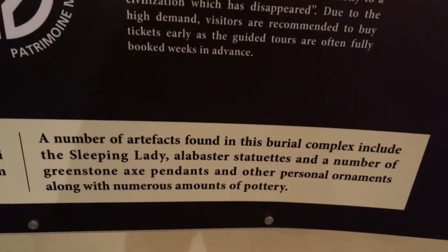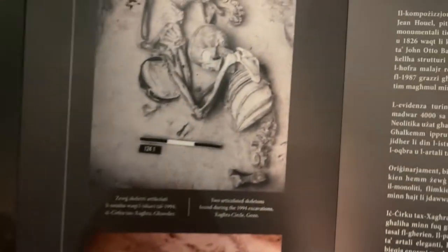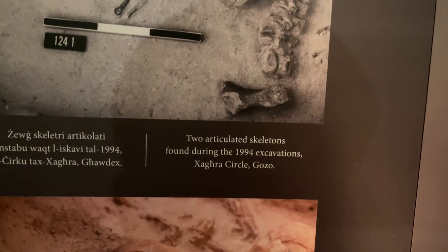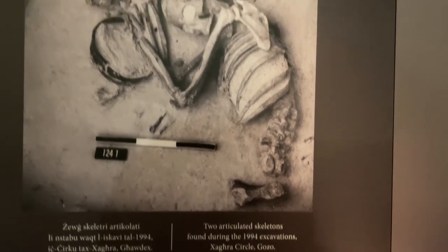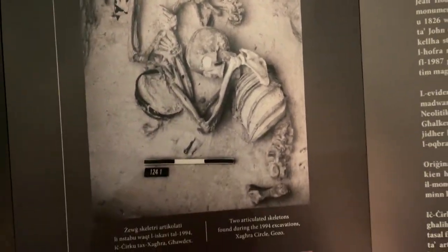Two articulated skeletons were found during the 1900s. They were together. Maybe husband and wife, maybe?